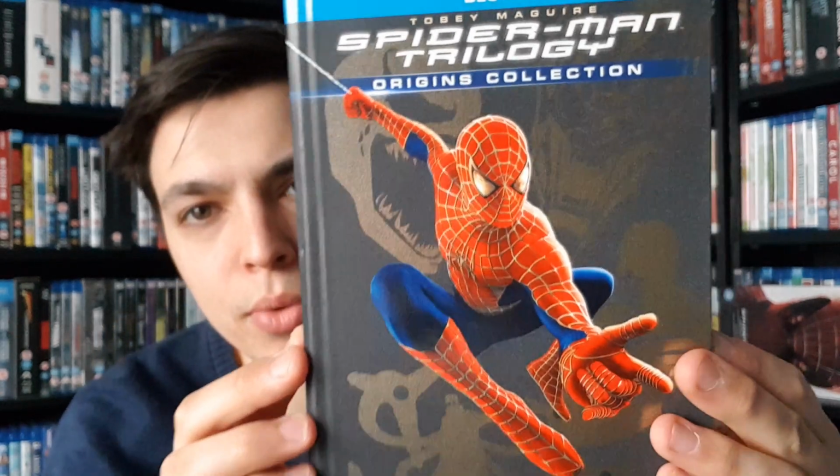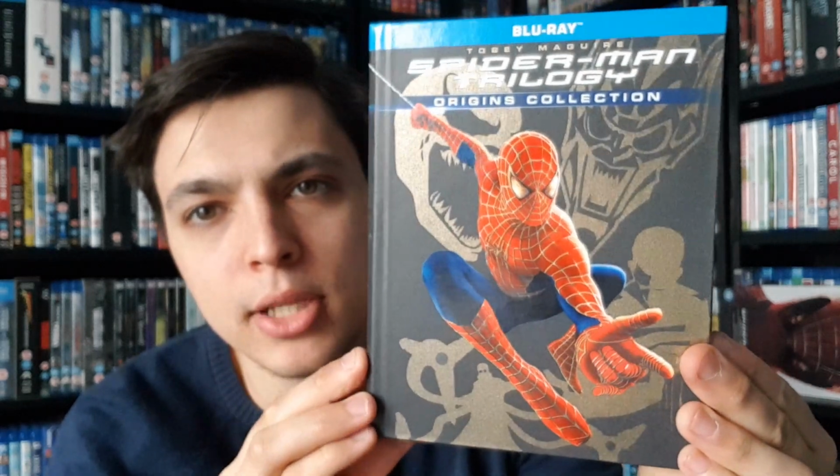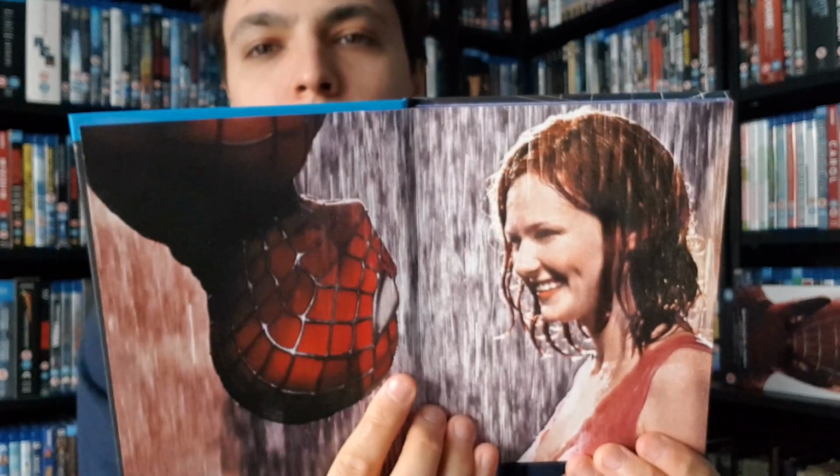So here's the cover, which is beautiful. Absolutely beautiful. I love it. This was what sold me. I pulled these out and I saw these and just thought, that's amazing. So yeah, that looks absolutely incredible. And you go onto the back and you've just got some pictures there throughout the film. You open it up, get probably the most famous scene from the Sam Raimi trilogy.